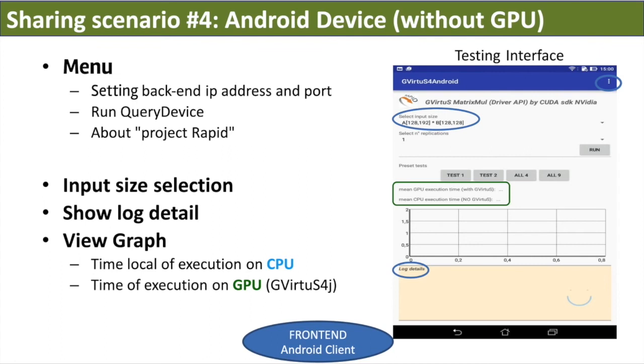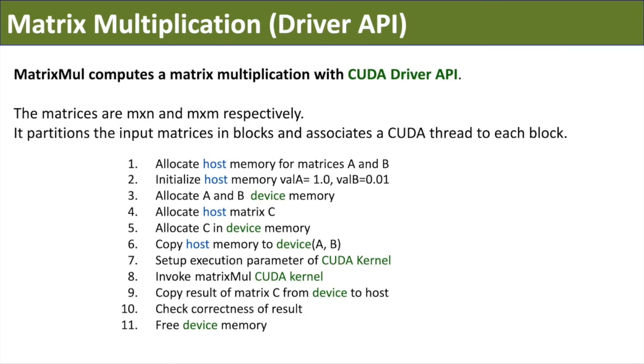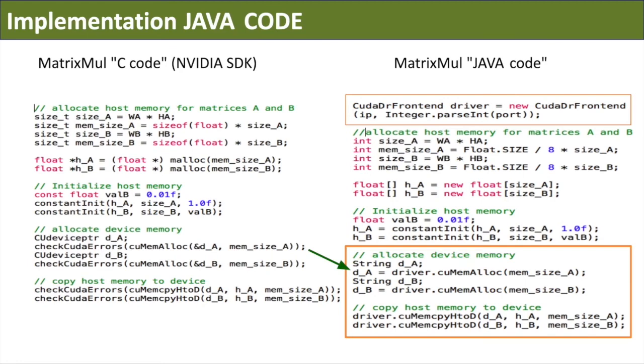We have the usual approach to test GVirtuS behavior using matrix multiplication. In this case, it is really similar to the one used in the first benchmark, but of course doesn't use MPI. This is the original matrix multiply code in C from the NVIDIA SDK on the left. And on the right is exactly the same code, but using the Java SDK developed for GVirtuS. In this case, the virtualization, of course, is not transparent. You have to use a programming model to use the GPU on an Android device.